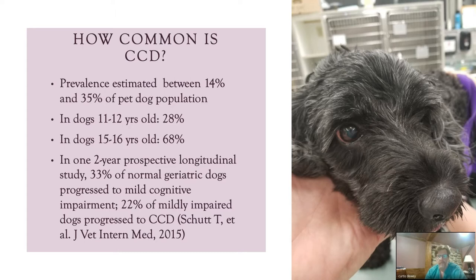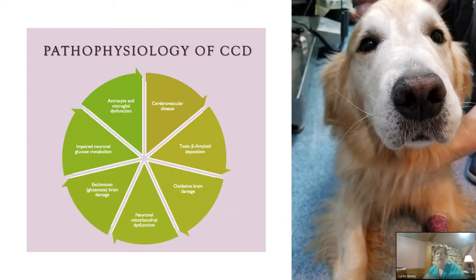There's one interesting paper, a longitudinal study, that showed that some of these older dogs that were considered cognitively normal, about a third of them progressed to mild impairment. And the ones that are considered mildly impaired, 22%, moved into the category of more obvious CCD or dysfunction. So this is a little bit scary, all these little things with pathophysiology, but we'll go through them.